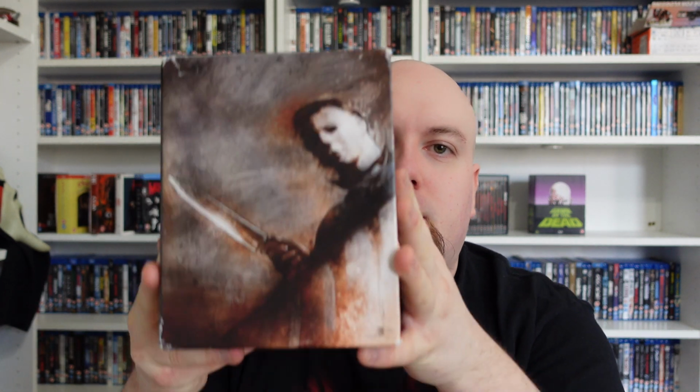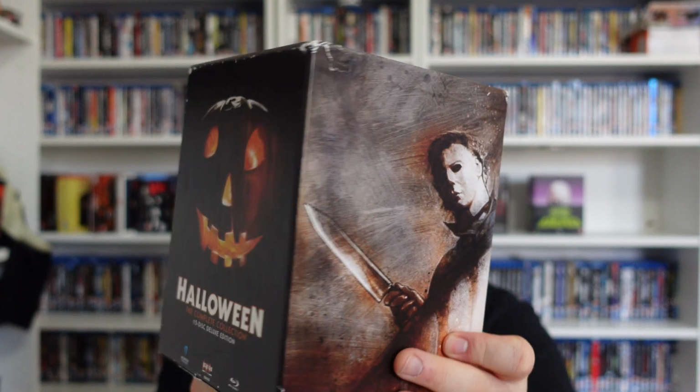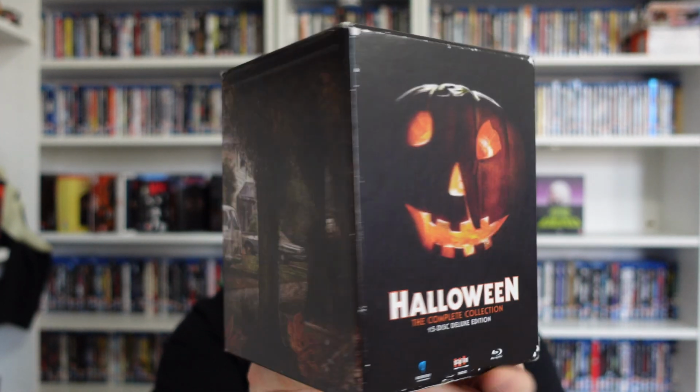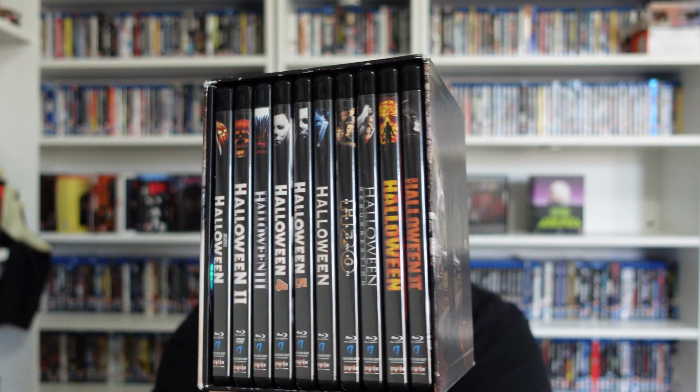So, the Halloween box set was released 6 years ago, maybe. Quite rare now. But first off, I'll show you the nice box. It's the side, front, back, whatever you want to call it. Side again, lovely artwork. And the front.